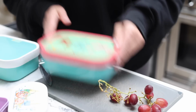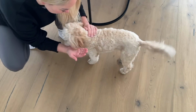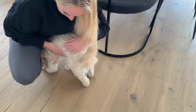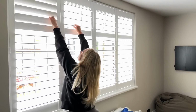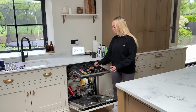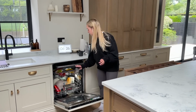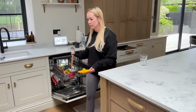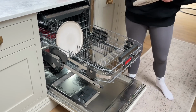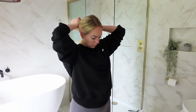By now it is about 6:25 in the morning, and Kiki woke up around now. She's normally my first baby that is awake, so I'm just going to give her loads of love. I'm also going to open up some of the blinds in the playroom, and I'm going to empty the dishwasher as well. I normally do this early in the morning, so I'm quickly just going to put everything away, and then I'm going to go back upstairs to do my skincare and just get myself a bit more ready for the day.